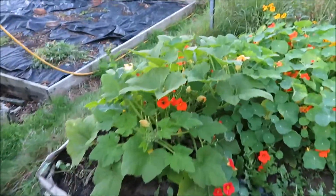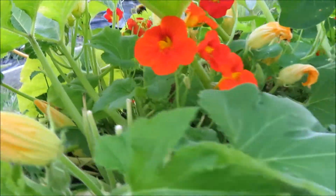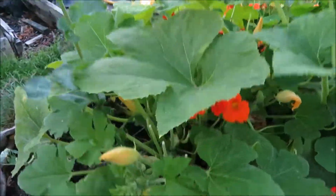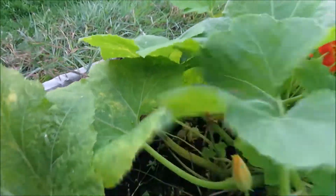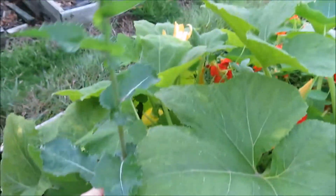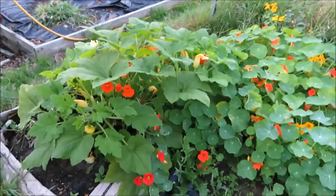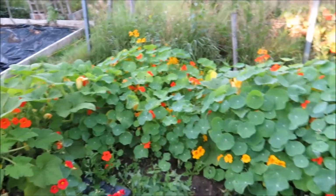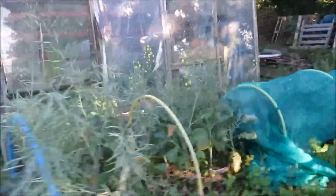I forgot to show you this next to the nasturtiums. Hey little bee, having fun in there? So this is the only decent prolific summer squash plant that we've got. This is Patty Pan, and we've had one off it, and there are quite a few forming now. Another weed, look. Pull the head off, stop it going to seed. But I think that looks lovely with the nasturtiums creeping through it, and all of these. I just love nasturtiums.